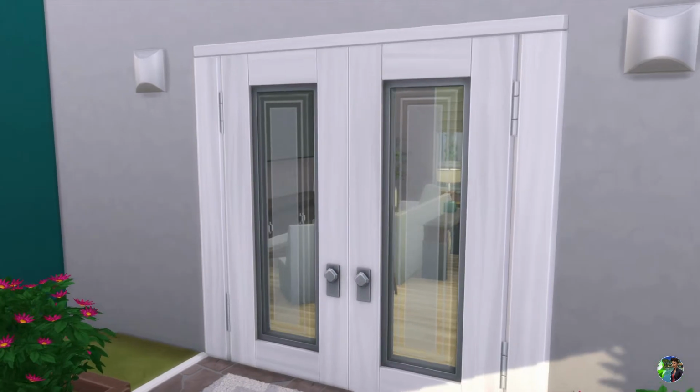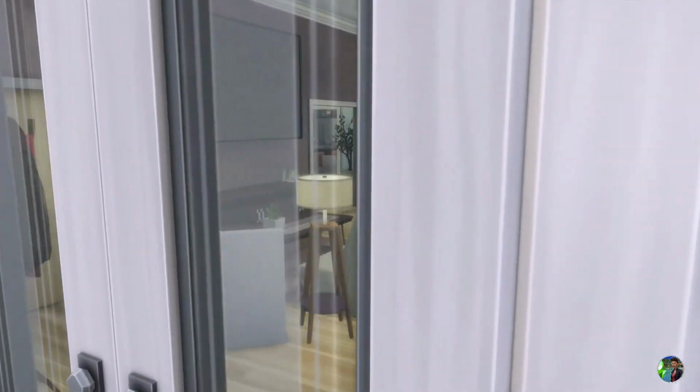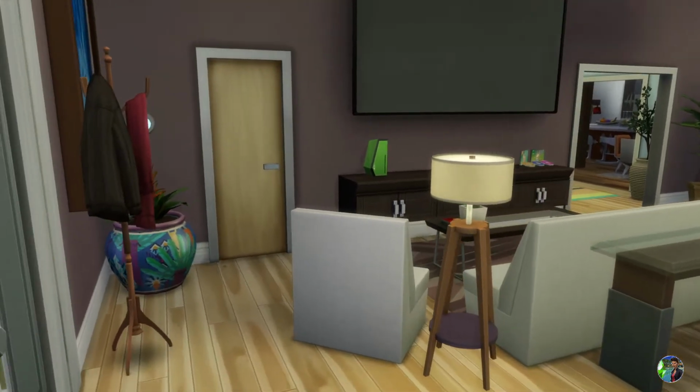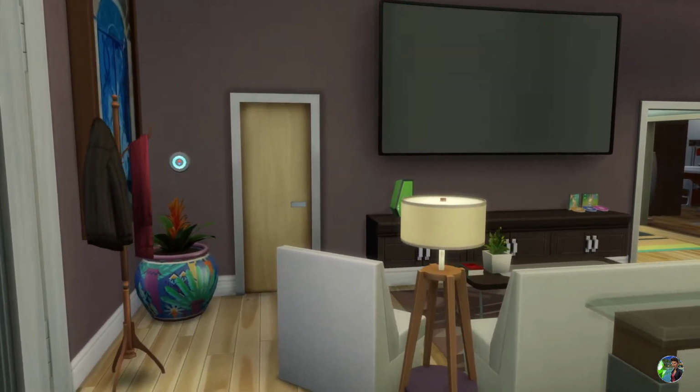You can get this on the gallery. It's already up and ready to be downloaded. So if you want this house, you like it, go download it. This is going to be a short video because it's a small house, obviously.